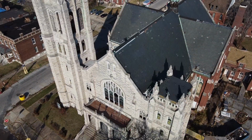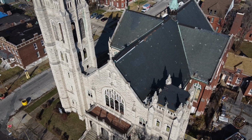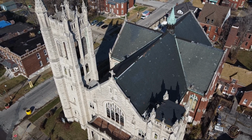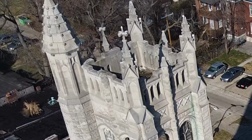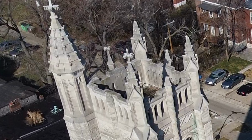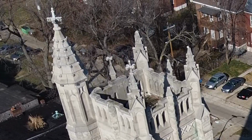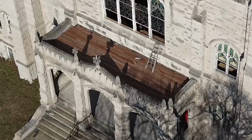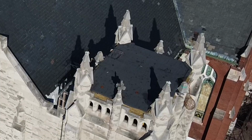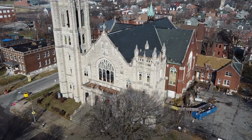We just wanted to take a look at the stained glass there. Here's another aerial view of the tower. Get a little closer look. Isn't that neat? I'd love to get in there and walk up to the top of that. We need to find out who purchased this place and see if we can work something mutually beneficial out.